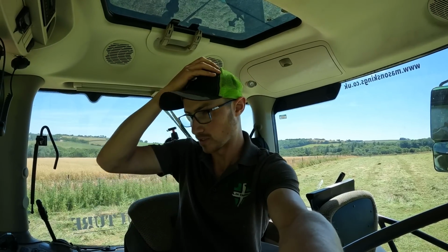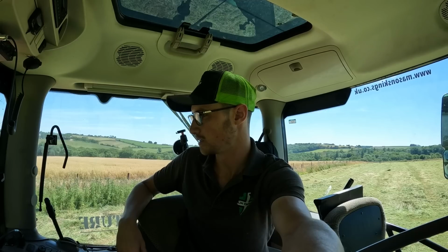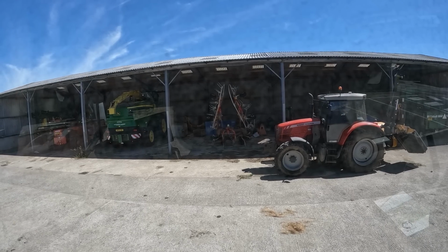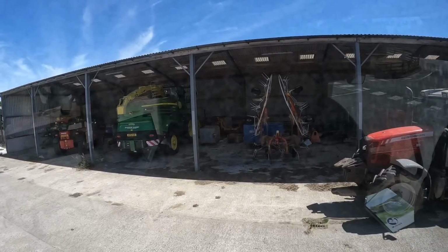If I can spread it all out today and someone can turn it tomorrow whilst we're TB testing, then I think in a couple of days this will probably make it to hay because it's so hot and dry. But yeah, so we'll go and drop the mower off, get the turner on, and go turn it. Now, I need to get to the tedder, which I think I can just about do without having to move the Fergie.